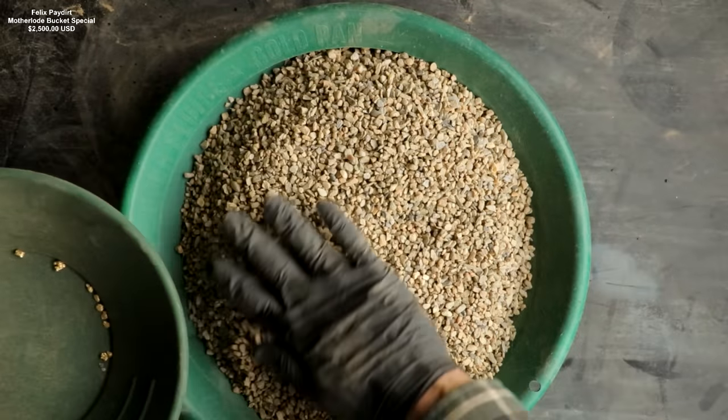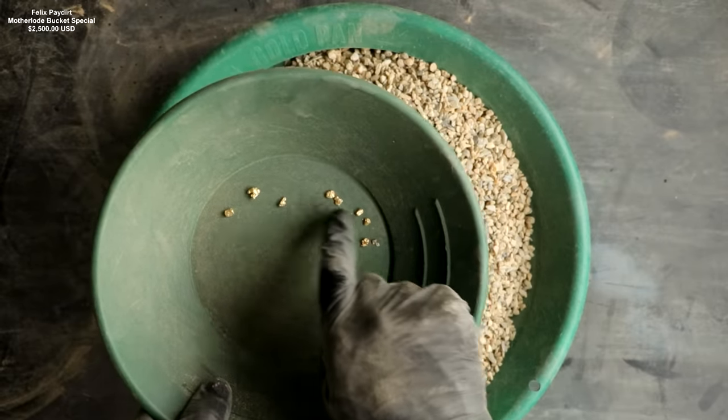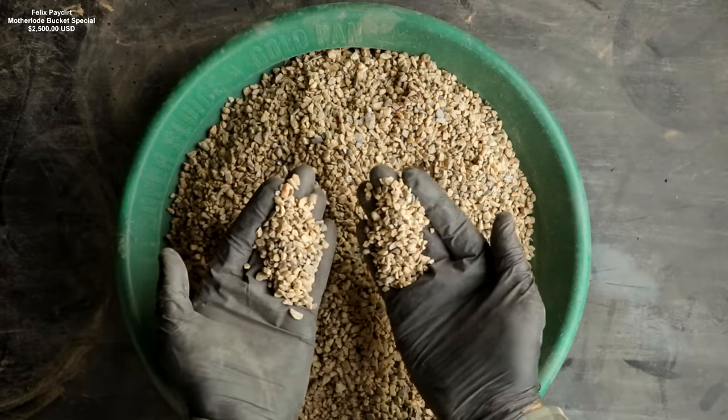Okay, our next size is our minus quarter inch plus eighth inch. These are the ones we eyeballed out of there. Got about eight or nine nuggets. Now this is a lot to look through, so I'm actually just gonna pan it. Makes it a lot quicker and a little bit more fun.